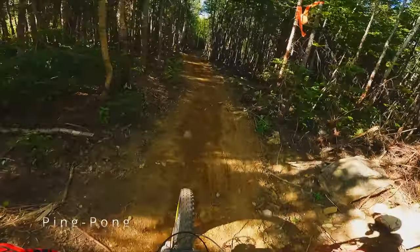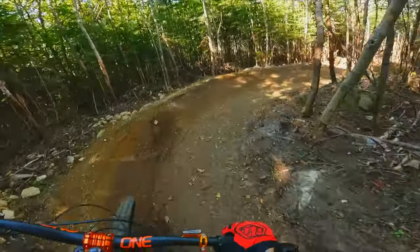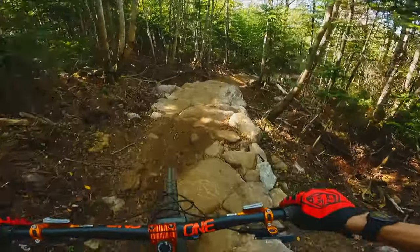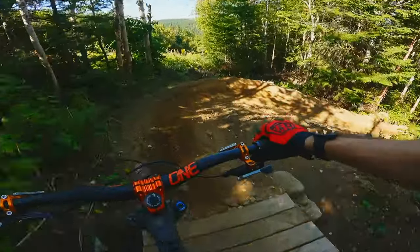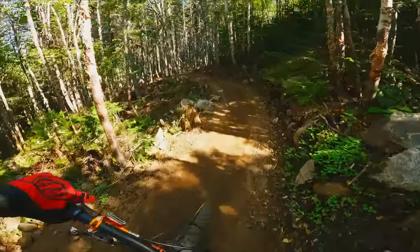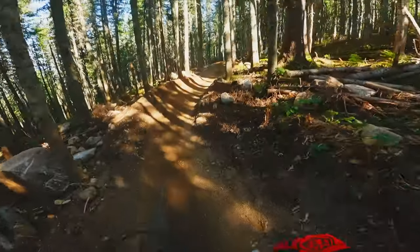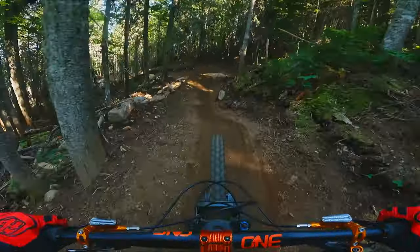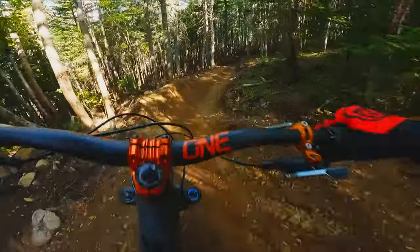This track is called the Ping Pong. So, second time I'm doing it. I had a chance to try it a couple of weeks ago before grand opening. So, curious to see how it did evolve. It seems much faster than what I tried. So Ping Pong is a very tight trail.